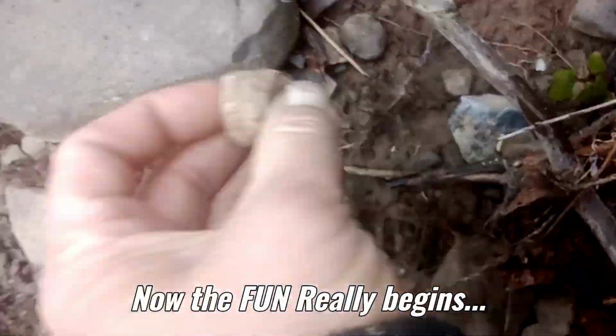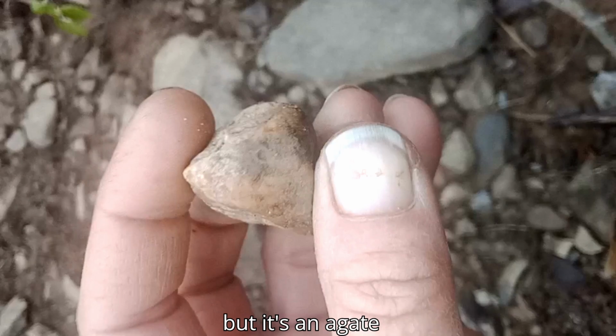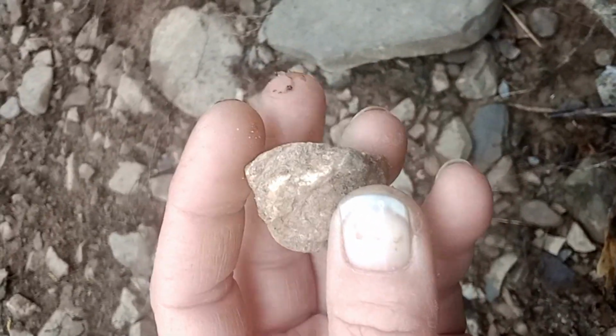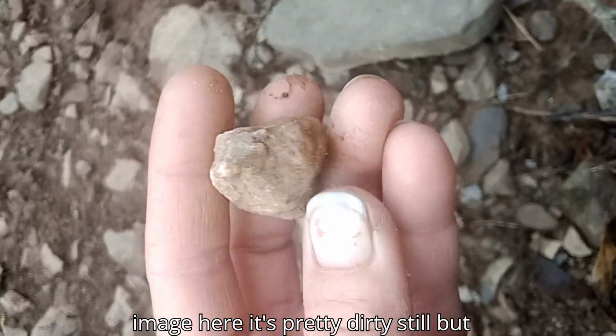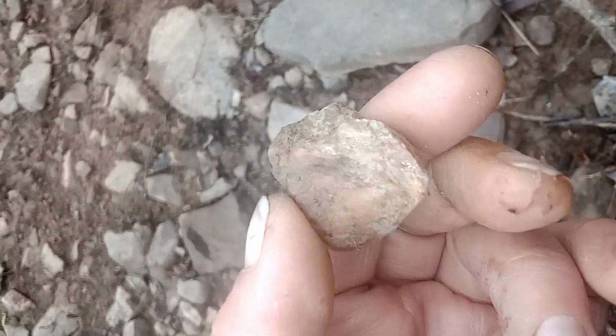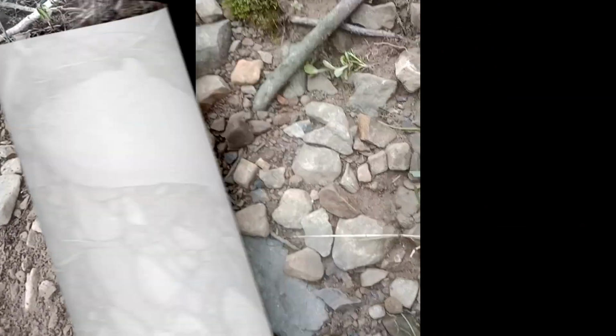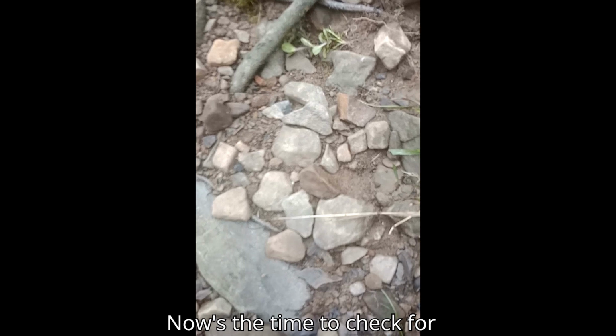I already picked it up, but it's an agate. You probably won't be able to tell from the image here. It's pretty dirty still, but definitely an agate, more than likely a seam agate. Now's the time to check for artifacts.